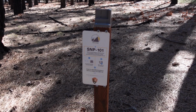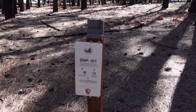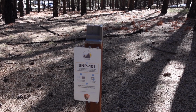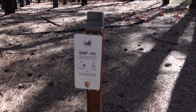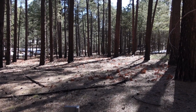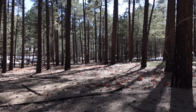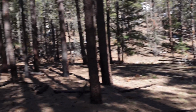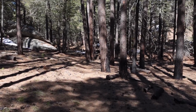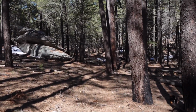I just came across this little thing. I've never seen one of these before. You're supposed to put your phone at the top of the post in the bracket, take a picture of the landscape, and then send it to the website there so the National Park Service can just kind of monitor, like if one person a week is doing it, they can see how the mountain's doing without actually sending rangers up here. I'm too lazy for that, but somebody else can go ahead and submit to that thing.